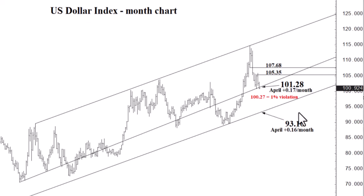And once again, the last thing I will say is if we close any week in the month of April below 101.28 by a 1% margin, this entire month 100.27, a 1% violation, we are in sell signal mode through the rest of the year. And this number will change. In April, this 101.28 once again rises to 101.45, and then it's a 1% violation of 101.45 at the end of any week. And I'm just going to leave it at that.